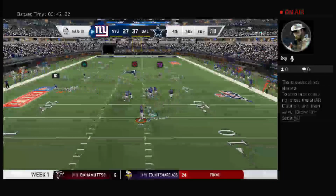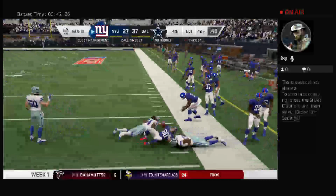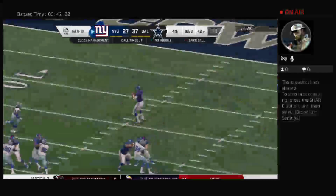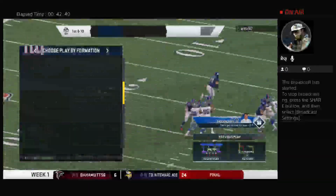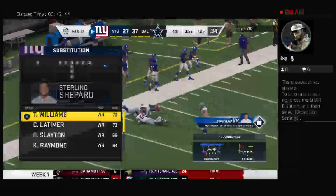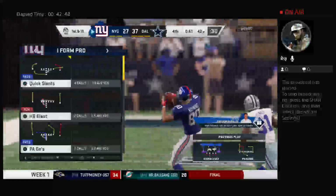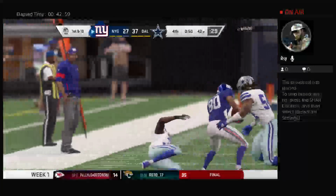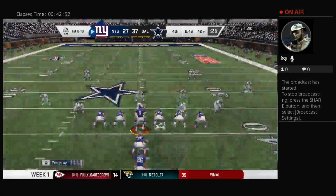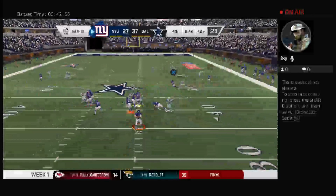Now Jones, off play action, gonna throw right side here. Complete. And they get him down, but not before he takes it across the 40-yard line. 16 yards right off the bat and a 1st down. One play has him up past the 40 already, and another 1st and 10.